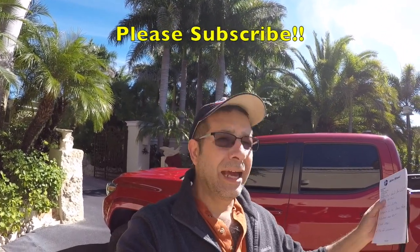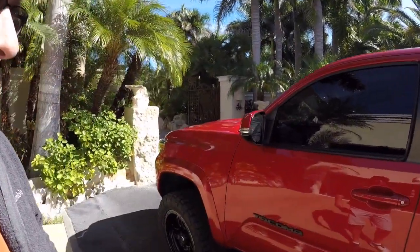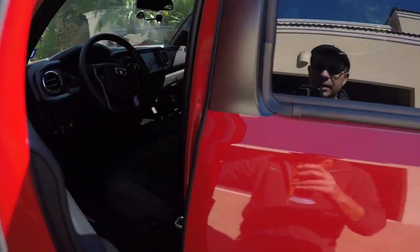Nice sunny day out here as I'm squinting into the camera, and I thought I'd come out here. I made up a list of the 6 most important mods that I've done to the truck, the 6 most important or functional mods that I've done to the Tacoma back here. And as you could see in the beginning, there's a lot of stuff that I've done to this truck, but there are really 6 things that are functionally most important in my opinion. So we're going to step inside and take a look.